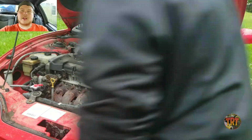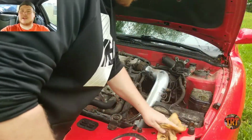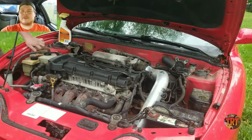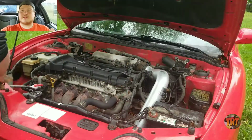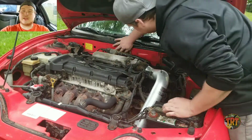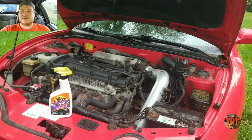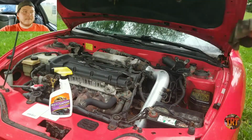After I get done washing the outside of the car, I start washing the engine bay. You can just do this with a rag and some Armor All. Depending how filthy the engine bay is, if there's a lot of oil and stuff, you may want to try and clean that up. This will give you a way of seeing what's actually leaking or what's just old buildup from it being an old car. So this will help when we get to the next episodes in this series.